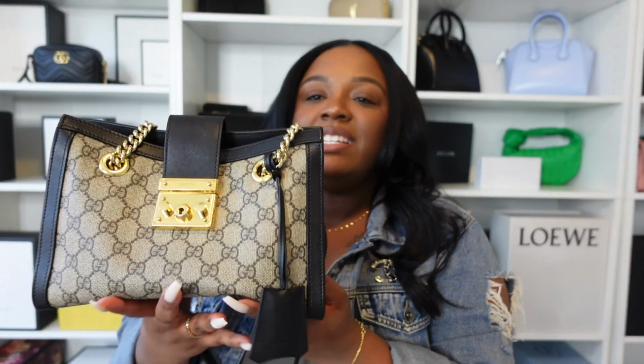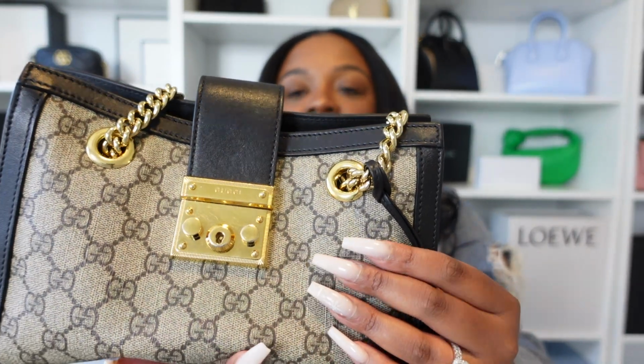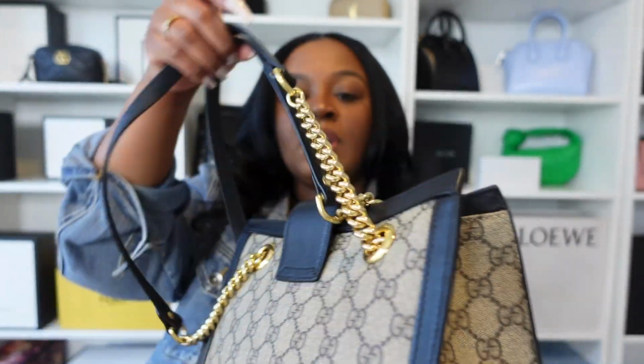So this is the Gucci small shoulder, it has a very long name, but let's just say Gucci small shoulder bag. I got this for Christmas 2021. This has been my everyday bag since then. I think this is an amazing piece. It does have the canvas detail and then the black leather.